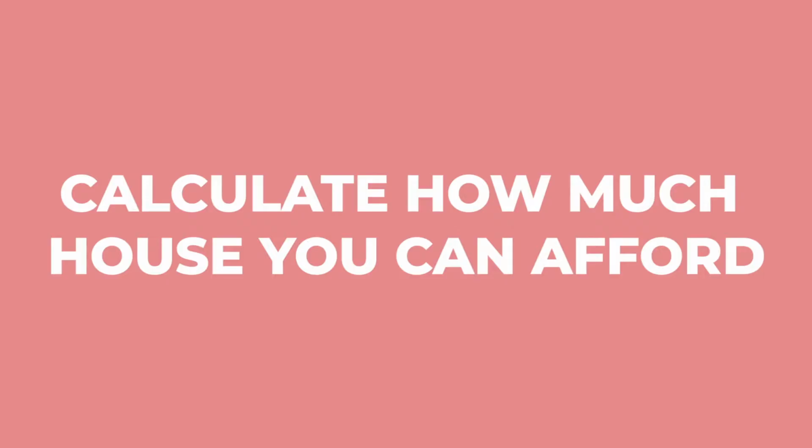Number two, calculate how much house you can afford. Your lender won't just want to see how much money you make. They're going to want to see the history of your income to make sure you are financially stable to purchase a home and be a homeowner. Preparing your income is all about pulling the right documentation to verify your income history. This is going to make sure you have a steady employment history.